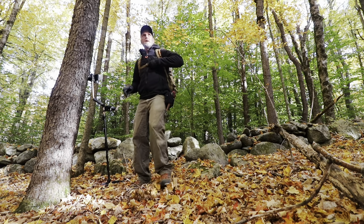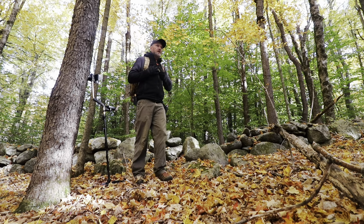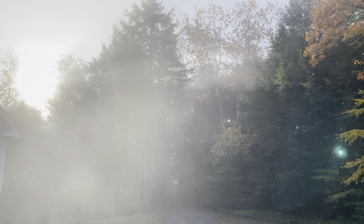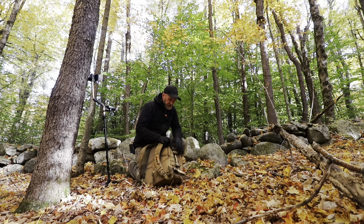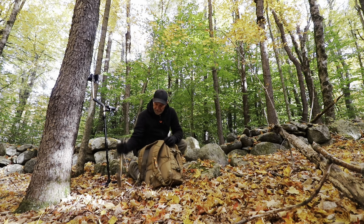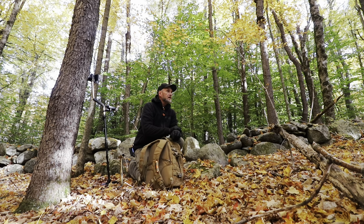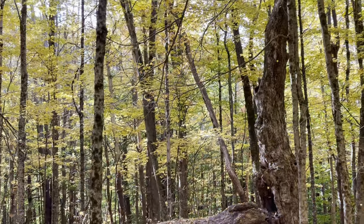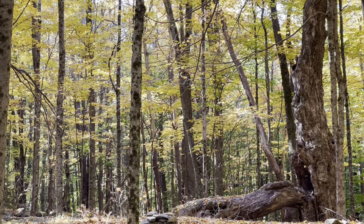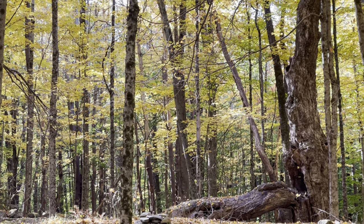Boy, what a morning. Pretty, but cold. Walked out this morning into a fog. Yeah, that was kind of interesting. So here we are at one of our spots. Didn't know where to start walking in, and then I just made it all the way up to the cellar hole. So we're gonna do some detecting here and then potentially walk around.